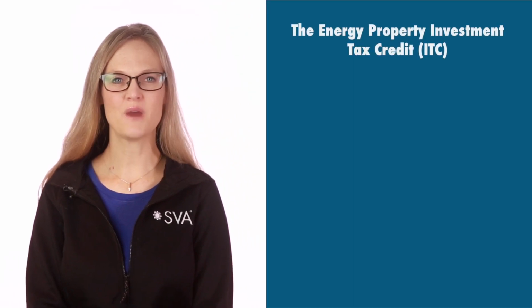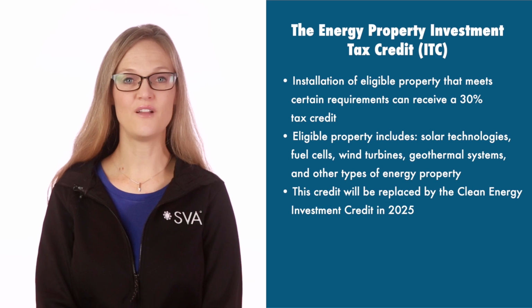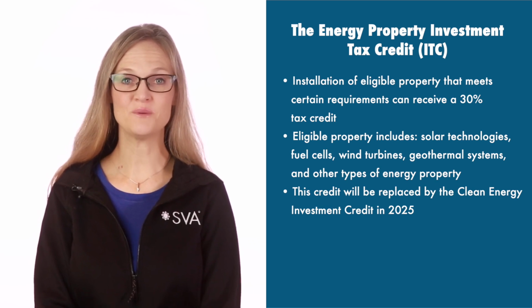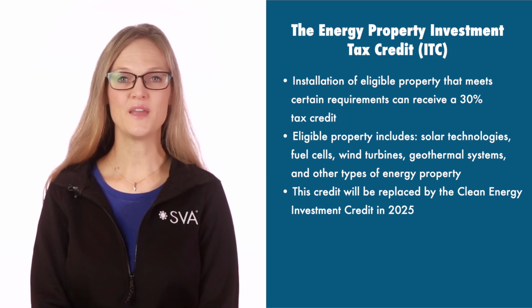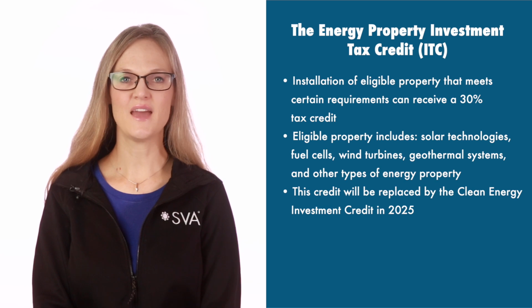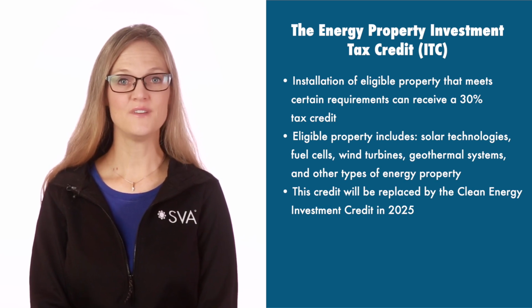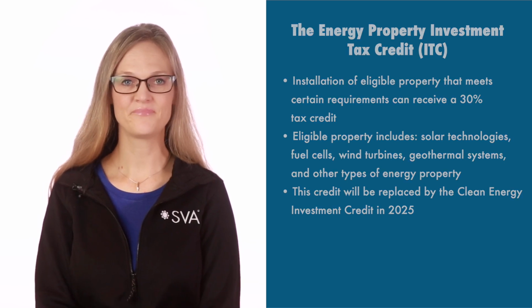First, the Energy Property Investment Tax Credit. This credit allows those who install eligible commercial property and meet prevailing wage and apprenticeship requirements to be eligible to receive a 30% tax credit. Eligible property includes solar technologies, fuel cells, wind turbines, geothermal systems, as well as other types of energy property. In 2025, this credit will be replaced by the Clean Energy Investment Credit.